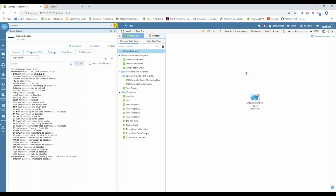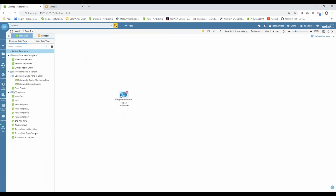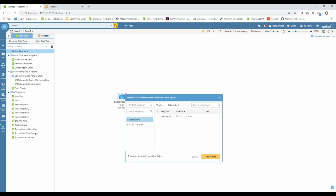So just at a touch of a button here, we can get all that information as well. So that's not what I want to show you. So let's start building out our network diagram. Once we have our first device on here, to add a directly connected neighbor or neighbors, all we need to do is click on the plus sign here.